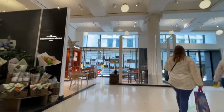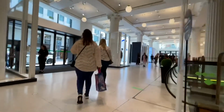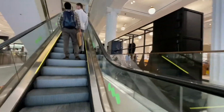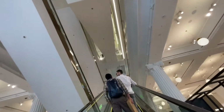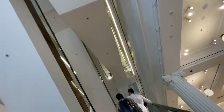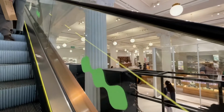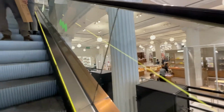But the main focus that I wanted to go into the shop today was to have a quick look around the men's section, which is on the first floor actually. So we're going to head up there now, up the escalators. This isn't the best escalators. The best ones are in the middle in the beauty hall. They've got the best kind of vibe, I guess.